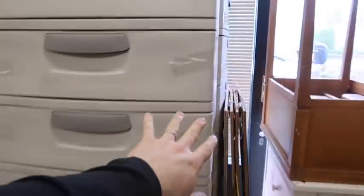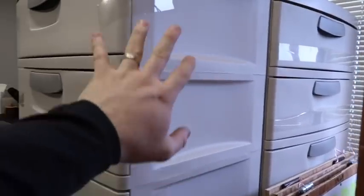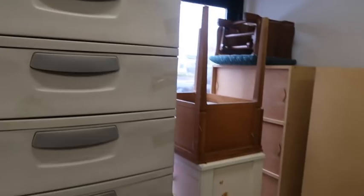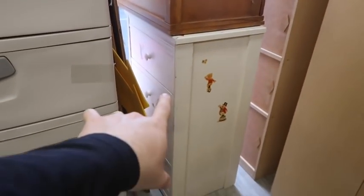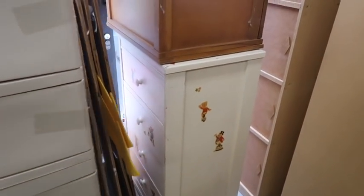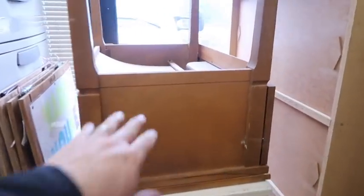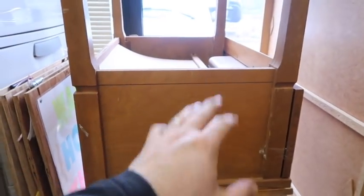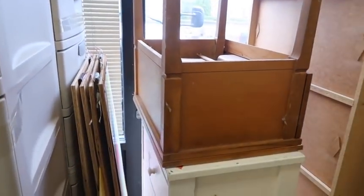We're listing these locally. You guys already seen these. There's three of them and they're big and they're 6 foot tall. We also have that beautiful solid wood small dresser that you guys seen. We also have this little table. You put a sewing machine in here. People like these. Sometimes they sit a little bit longer, but it's solid wood and they love them.